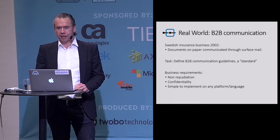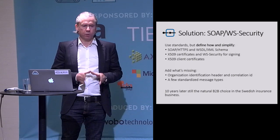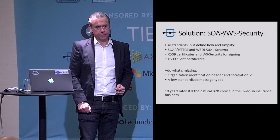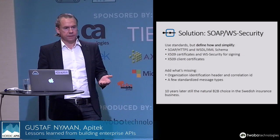So this was quite some time ago. But what we did, our selection was that we should use standards as far as possible, but we should also define how and simplify things. So we decided to use SOAP and HTTPS, and WSDL and XML Schema to describe contracts. And for signing, we used web service security and certificates, and client certificates for authentication. We added a few things that were important that we couldn't find in real standards, and a few standardized message types. The last release of this standard was in 2006, and it's still used, and it's still the natural choice. You might think it's legacy technology, but in this case, it's not.